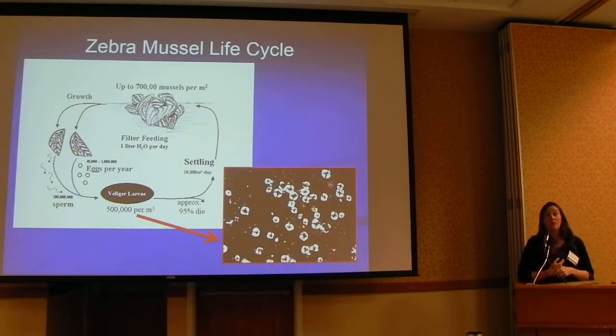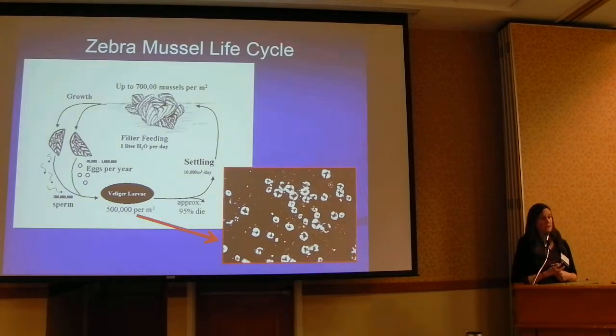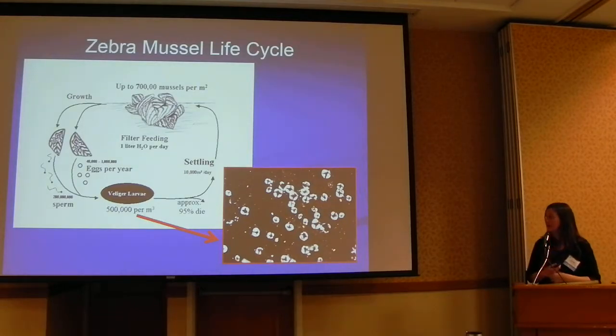Zebra mussels are a huge species of concern in Lake Champlain. Again, we're not doing anything to manage the species. It came in from the south through the Champlain Canal. It spread north over time. I probably don't need to tell you the whole story about zebra mussels, but they reproduce frequently in large numbers.